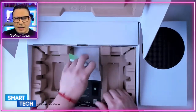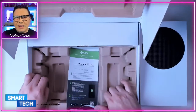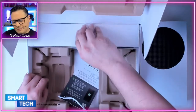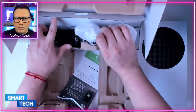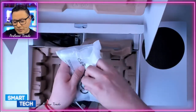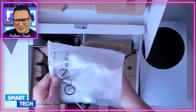And as you can see here, it comes with instructions. I'm trying to see if there's anything else under here. No, there's nothing really under this cardboard. And then over here you have the actual remote that it comes with. And as I said before, I was glad that I was able to pick this up quickly because it's definitely running out. So anytime I see it, I'm like, let me talk about it before it runs out.